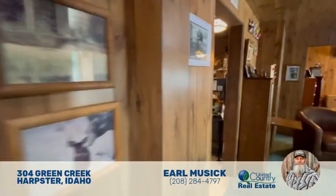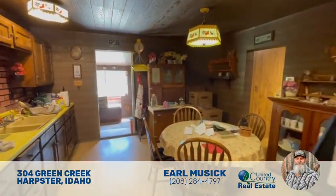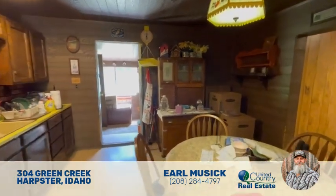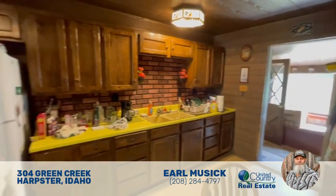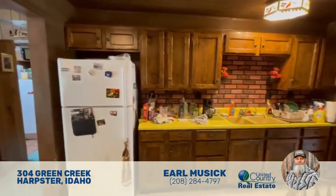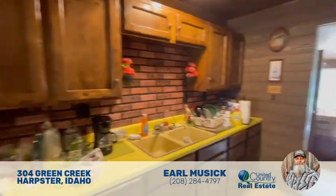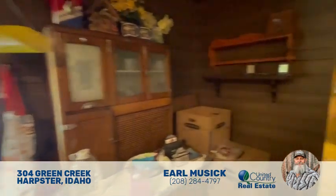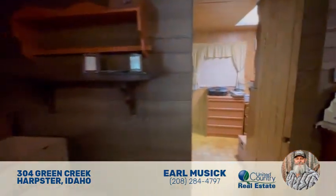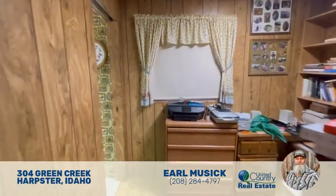I'm gonna turn the corner. Now we're gonna walk into the kitchen area. It's actually a pretty good sized kitchen. This is all on the grid, by the way. If you're wondering, I haven't mentioned that, but they are on the grid. Their water source is a spring, and then they also have water rights to the creek that they use for irrigation. All part of that sustainable lifestyle.